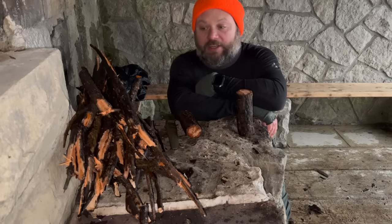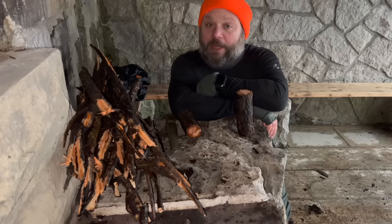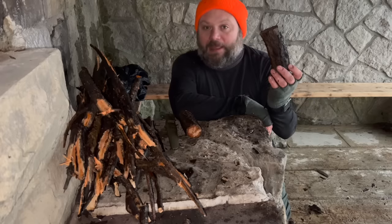In order to get this fire started, all this stuff is a bit wet. I do think it'll burn. I do need a little bit of dry kindling. So we're gonna split these pieces up into finer chunks before I get my fire started.